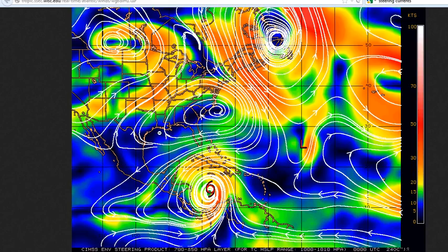And here's the steering flow. Not much to say about that really. We got a high pressure here. It's going to go around that, and could turn back here for the northeast. I'm not going to say anything for the northeast. Just say keep your eyes on this if you live in the northeast United States, because it's very possible this could turn around and come back at you as a strong tropical storm, or possibly even still a hurricane at this time.